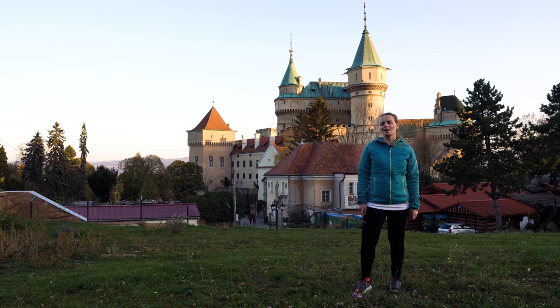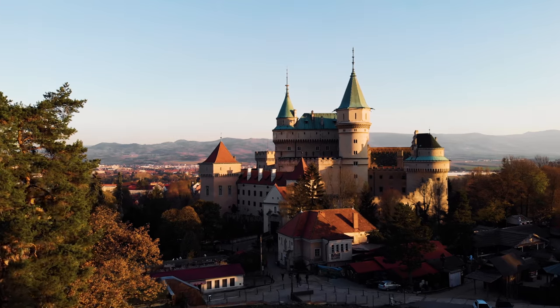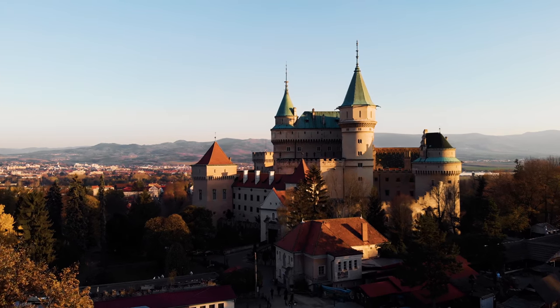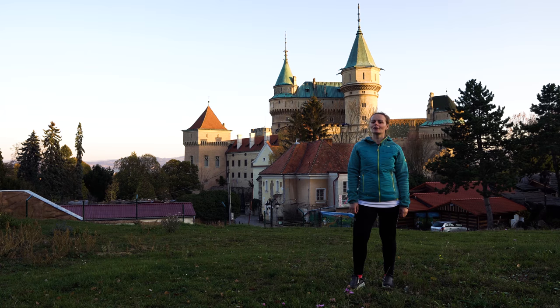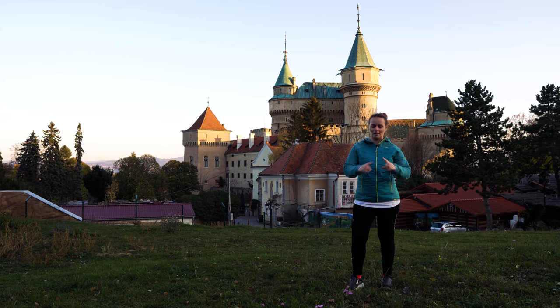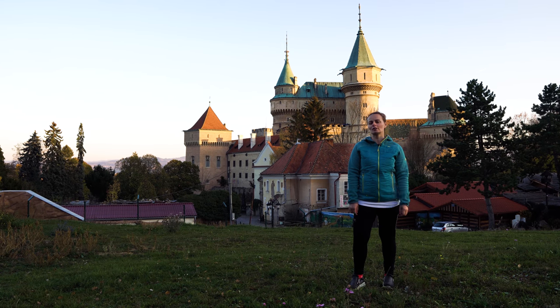We are now in Bojnice. We have just visited the castle inside. We have visited several rooms. Unfortunately, the guided tour was in Slovak, so we could not understand, but we had some booklets and we could read some parts.